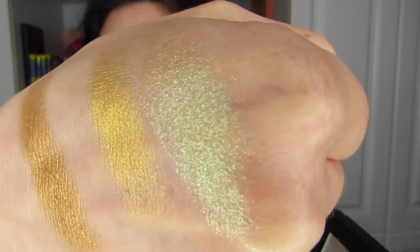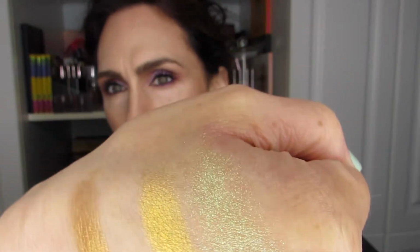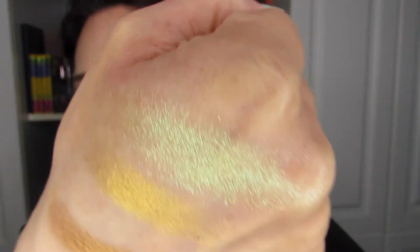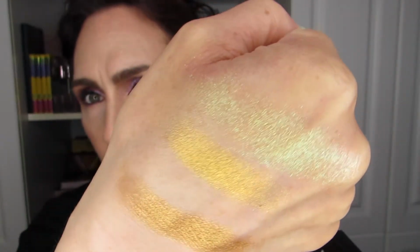They are iridescent duochrome shadows. I don't know if it's going to show up that much on camera. They are absolutely fantastic on the eye. They're beautiful, absolutely beautiful.